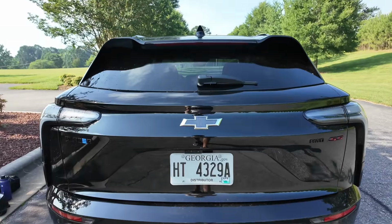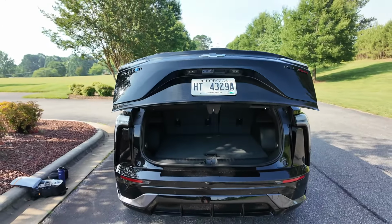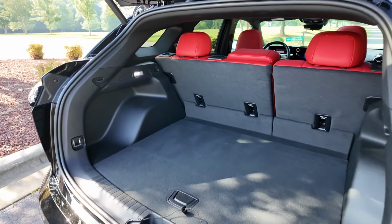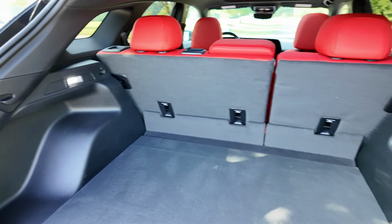Moving on to the cargo space, there's going to be a button underneath the Chevy badge. I can just press once, and the power liftgate is going to open up. So with the seats up, we're going to get 25.5 cubic feet of cargo volume back here, which is pretty ample. You have nice cutouts in the far left and right side, along with some LED lights up above.